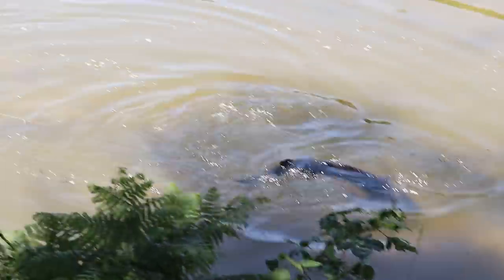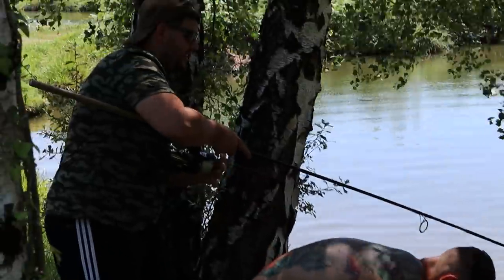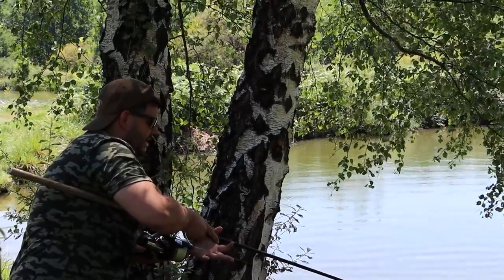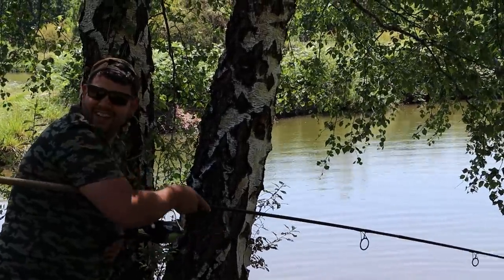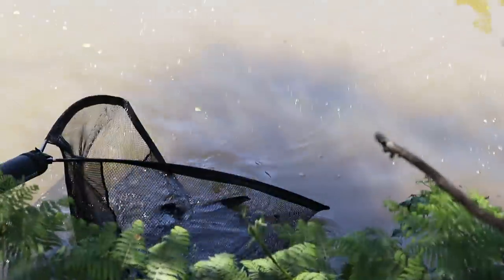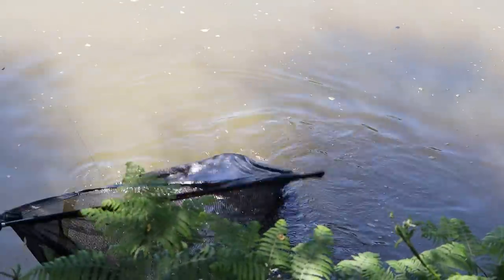So I'm into a sturgeon. I saw him in the margins feeding, so Claire thankfully ran to the lodge and got me some spam. Quickly rigged it up and he took it right in front of us, didn't he? Yeah. That's so cool. Come on, Boris. He's in the net.